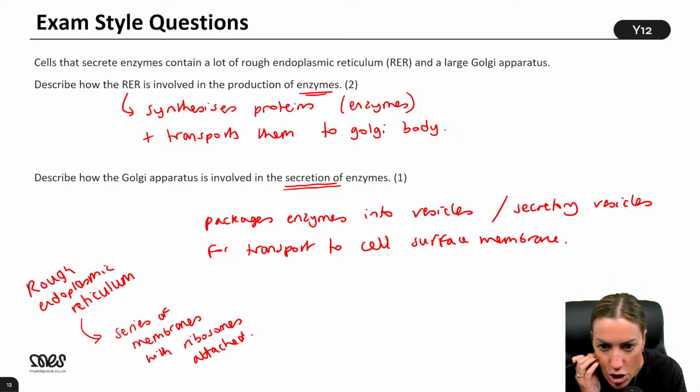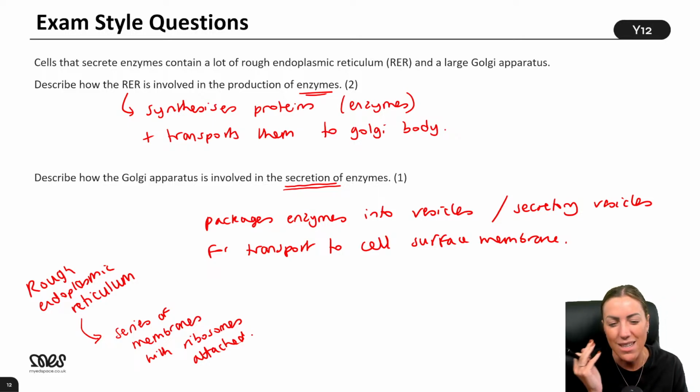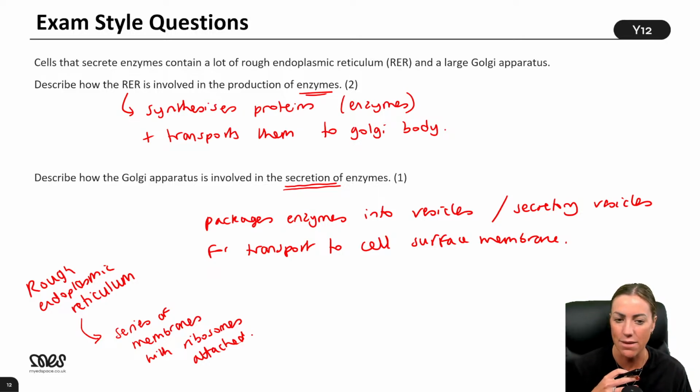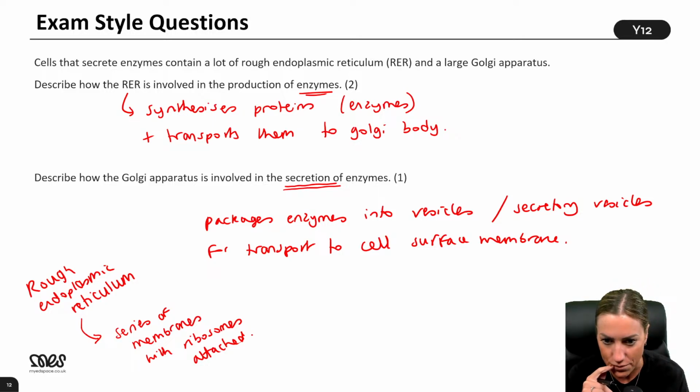Do you have to mention the nucleolus for the 5 marker? No, you didn't have to, because the nucleolus makes ribosomes, right? But the question was about making enzymes specifically. So yes, you do need ribosomes to make enzymes. And yes, the nucleolus does make those ribosomes, but you didn't need to mention the nucleolus for a 5 marker.